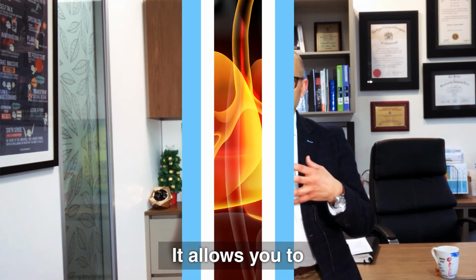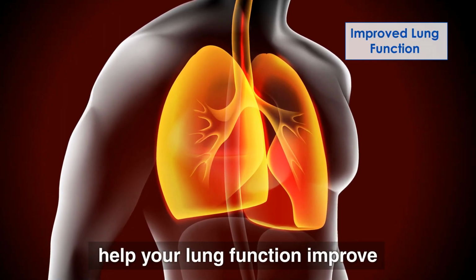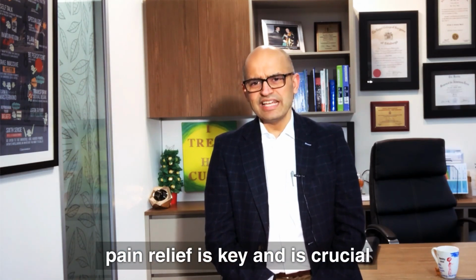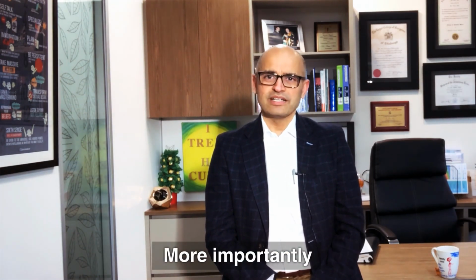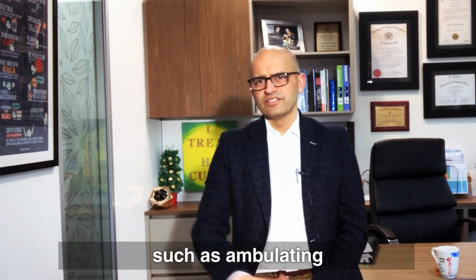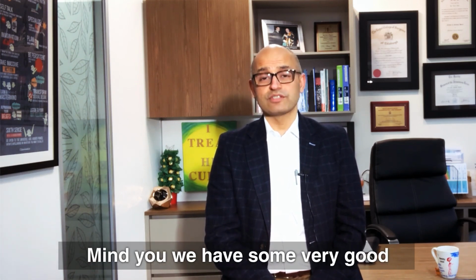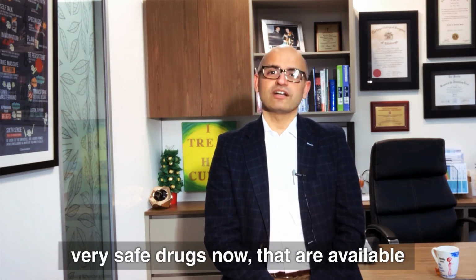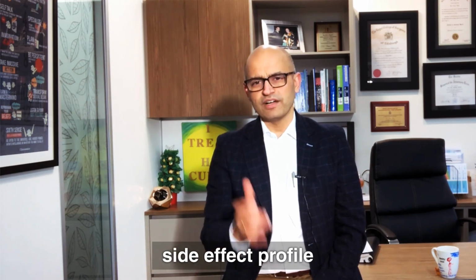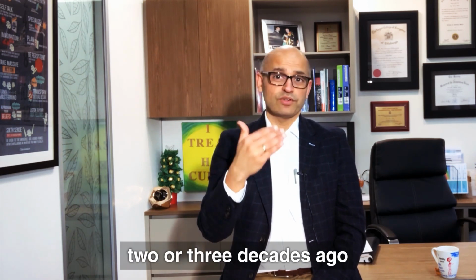It allows you to help your lung function improve, and that's where pain relief is key and crucial. More importantly, it allows you to do the other steps that I'm going to be talking about, such as ambulating and walking and all of that. Mind you, we've got some very good, very safe drugs now that are available, which have a very safe side effect profile. So pain relief is much better than what it used to be, say, 2 or 3 decades ago.